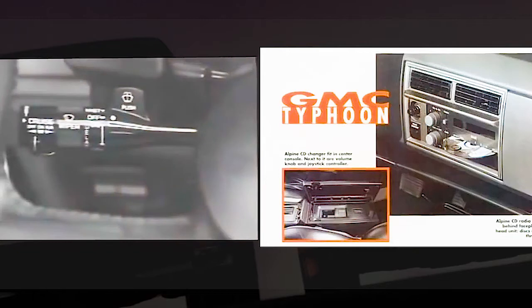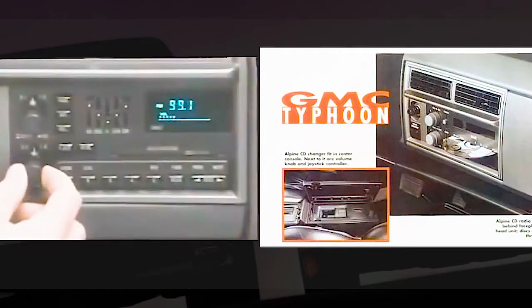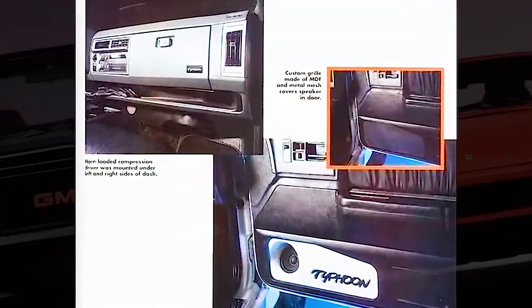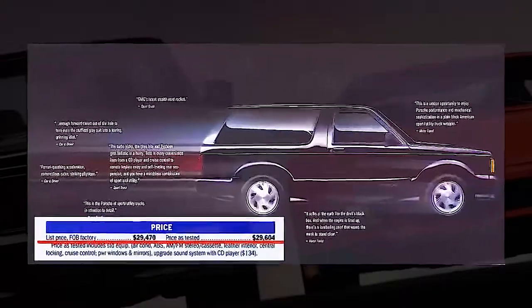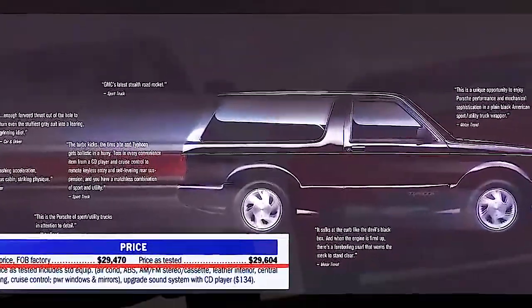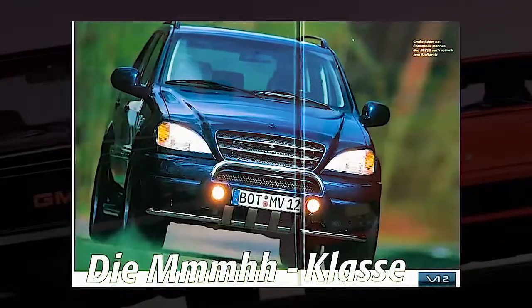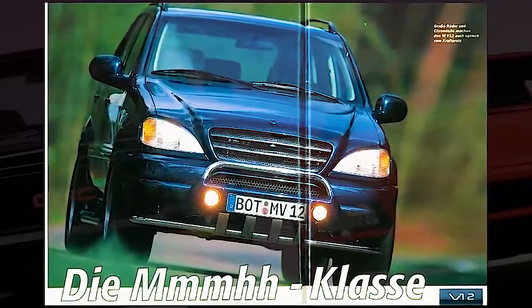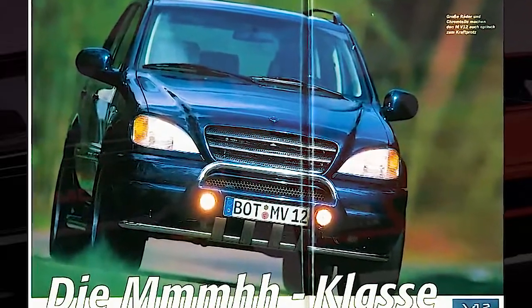With all this, the Typhoon boasts good equipment: adjustable steering wheel with leather upholstery, cruise controls, leather upholstery of seats and door cards, air conditioning with all sorts of electrical appliances, bass, and even a CD player. Just a crazy car with a funny price of $30,000, and even crazier rear drum brakes.